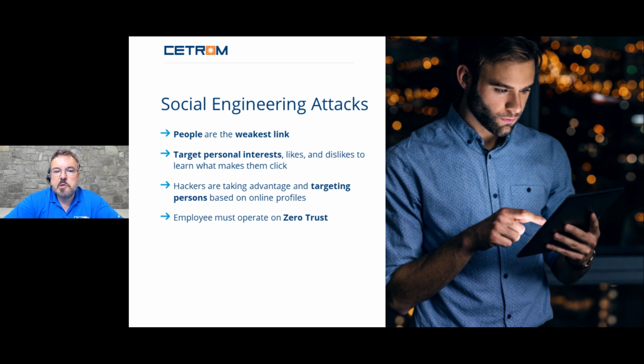Targets of interest: they're using social engineering, like, for example, if you're into basketball or whatever, they'll use those likes to try to introduce themselves to get closer to you so they can make a targeted attack, including on your loved ones. They're targeting the significant others in your life to try to get to these higher value targets. Hackers are taking advantage of targeting persons based on online profiles, and this is why it's so important what information you put online. One, to protect that information, but two, be careful what information you share, because that's giving the attacker profile information about your likes, and they try to introduce themselves into your world.